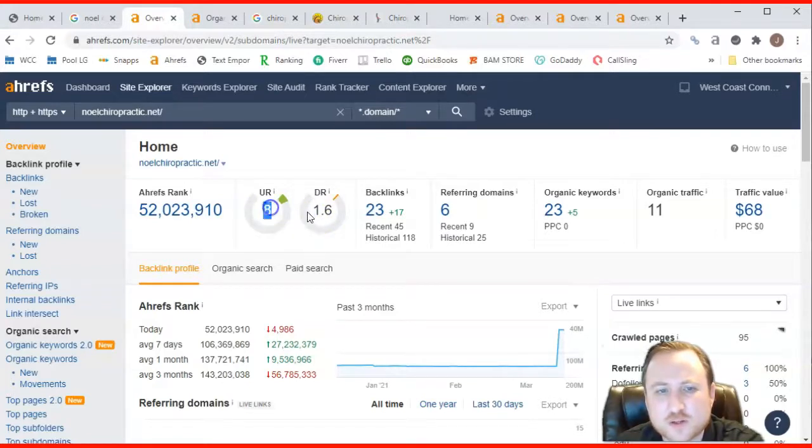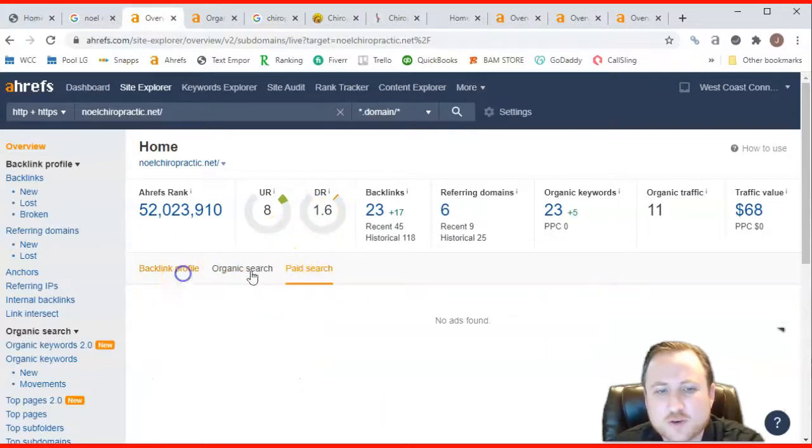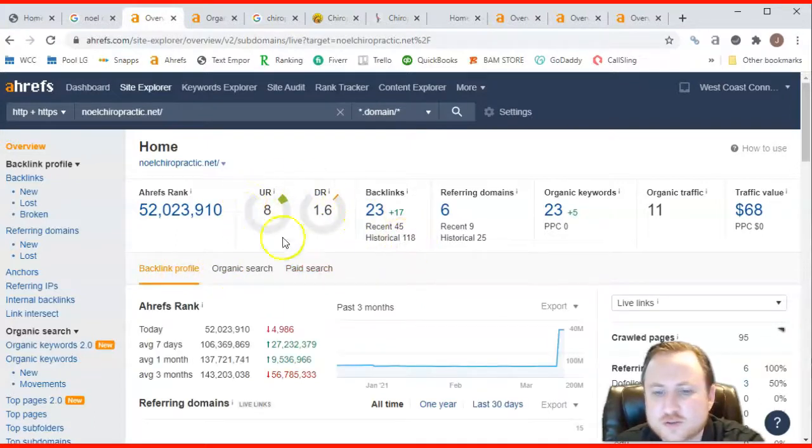So if the UR is an 8, you want the DR to be an 8 as well. So right now there's obviously some work that can be done, which is great. So here's some more information about this data.